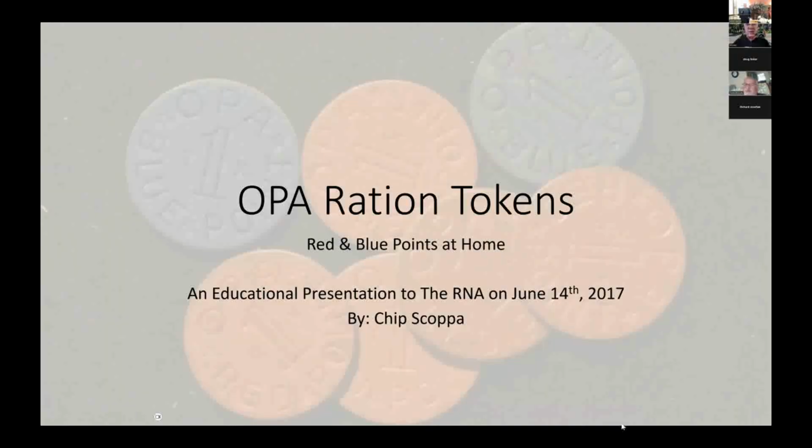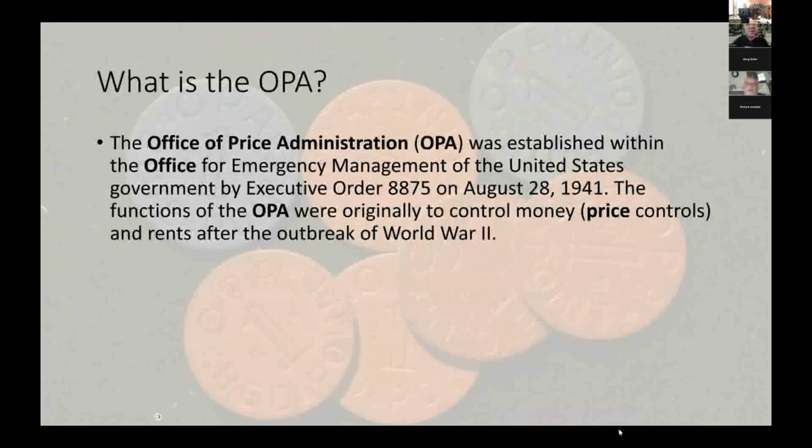Back in 2017. So if you remember it, we've got a pretty good memory at this point. What is the OPA? It's the Office of Price Administration. It was established when the Office for Emergency Management of the U.S. government wanted control during World War II.